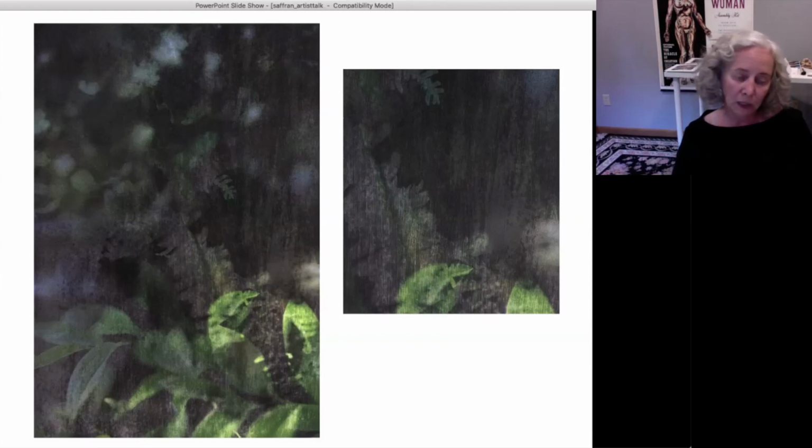These would all be considered monoprints. I could never make two of these the same. Even if I use the same photographs, there's going to be variations in what happens when they're layered because of the sanding and the humidity and all different kinds of environmental factors that affect how the image finally comes to play. Next slide.